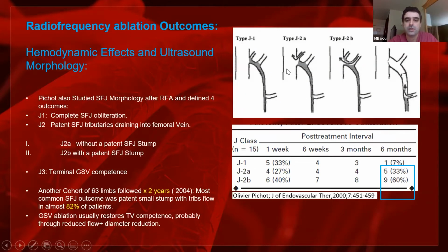Now, what about the change in morphology of the junction itself after RF ablation? This can be classified into three categories. J1 refers to complete obliteration of the junction. J3, where the junction is open and there is terminal GSV incompetence restored. And J2 refers to the presence of flow of tributaries into the junction, into the deep vein. This can be subclassified into J2A, where there is no stump, the stump is closed, or J2B, where there's a small open stump.